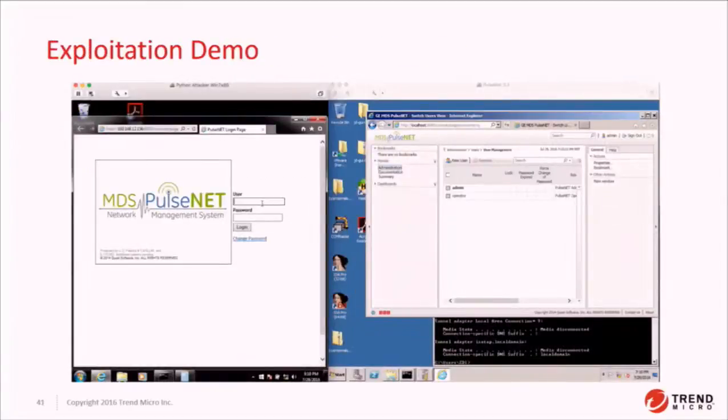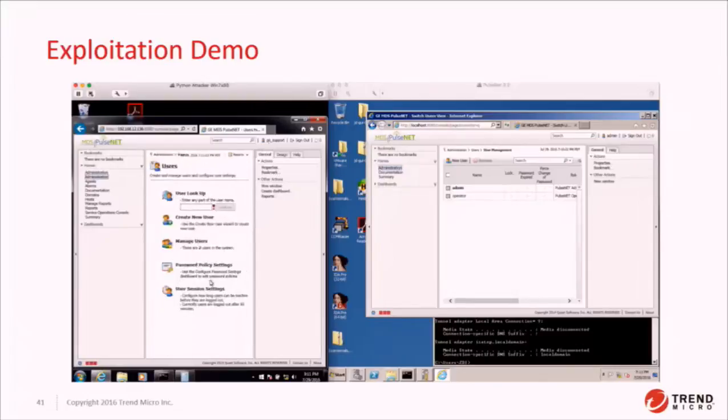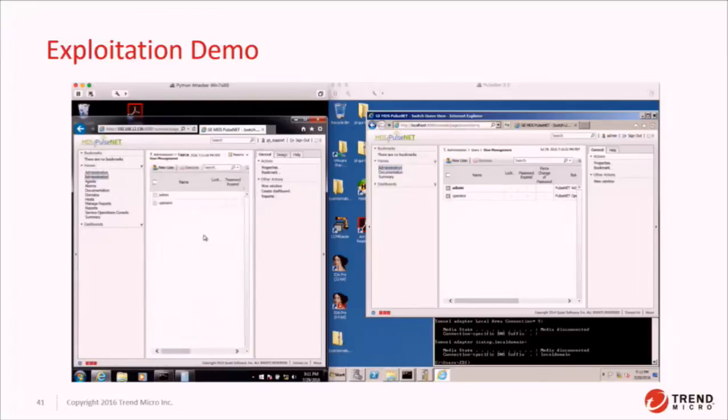And here's the demo. You can see on the right the two users that are officially there, and on the left we will log in as the user that isn't there. And what I think is really cool is that even after you log in as the user that isn't there, as you're logged in as the user that isn't there, it tells you that that user is still not there, which is sort of slick, I think.